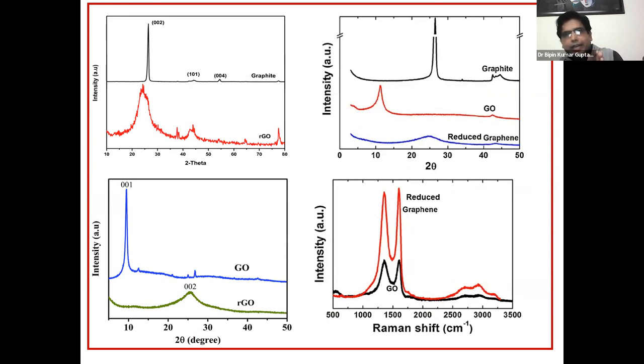That's why the number of layers is very less in the case of rGO, reduced graphene, so its FWHM is broader. But in the case of the 002 peak in graphite, because the number of plane replications is very high, it's very sharp. So if you compare graphite, GO, and reduced graphene clearly, only then can you understand this is graphene oxide or graphite oxide, and this is reduced graphene.